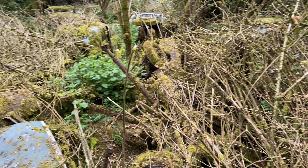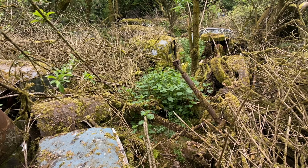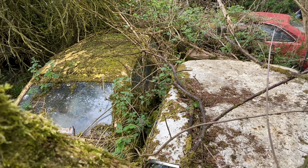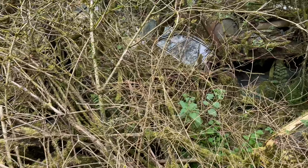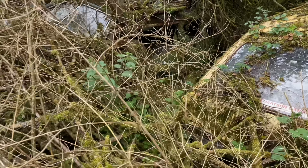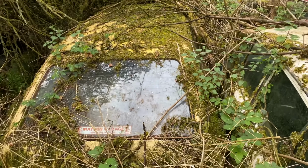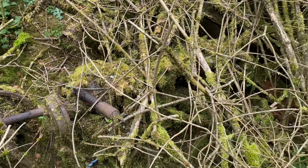Oh, God. This is madness. This is absolutely madness. This place has got to have been closed like 30 years plus. Yeah. Mate, it's just impossible to move around without hurting yourself. Probably gone the right way. Do you know what? I think I have. I just wanted to have a look up here and see what was up here.